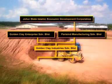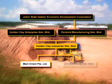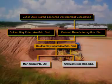Section 2 handles the marketing of the tiles. Mart Orient Private Limited is the sole marketing arm in Singapore, while GCI Marketing Sdn Bhd handles domestic and export sales.